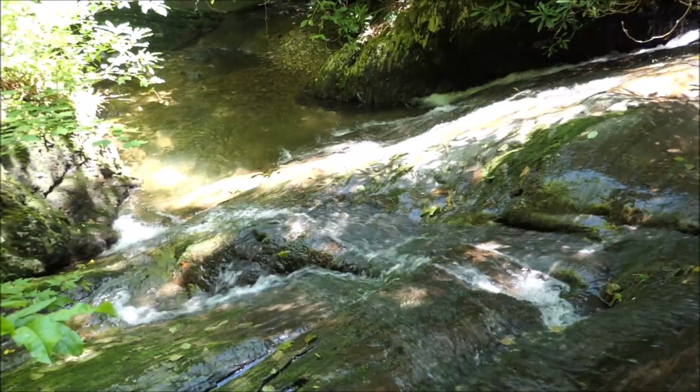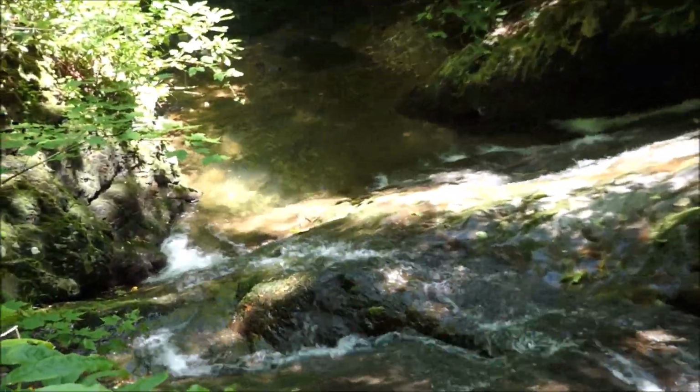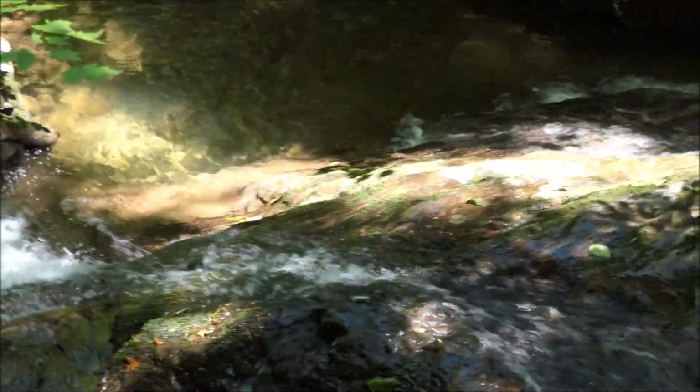The waterfall near the trailhead. Don't think it has a name.